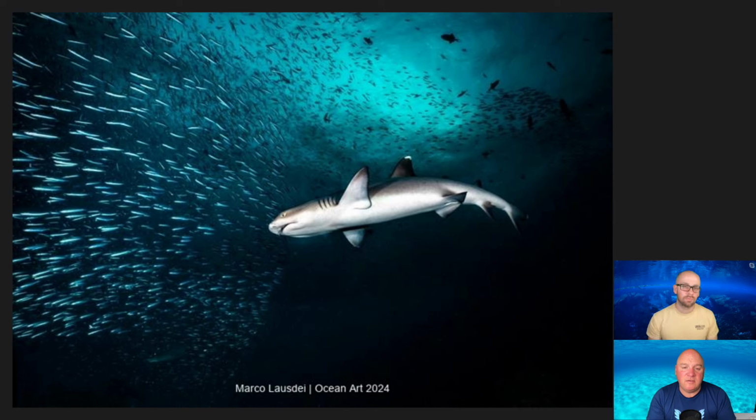I like the light. It gives a good three-dimensionality to the shark. And I think the streaming fish behind it create a great backdrop. And I love how the streaming fish run up into silhouettes at the top. So there's a lot to like about this picture.